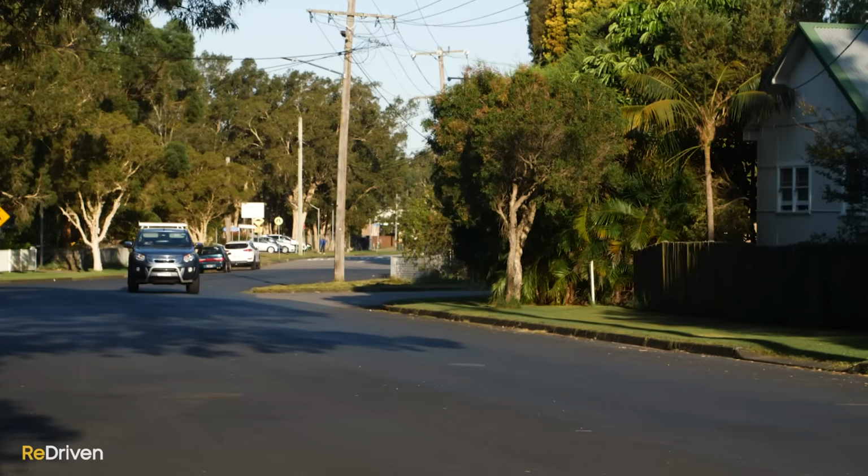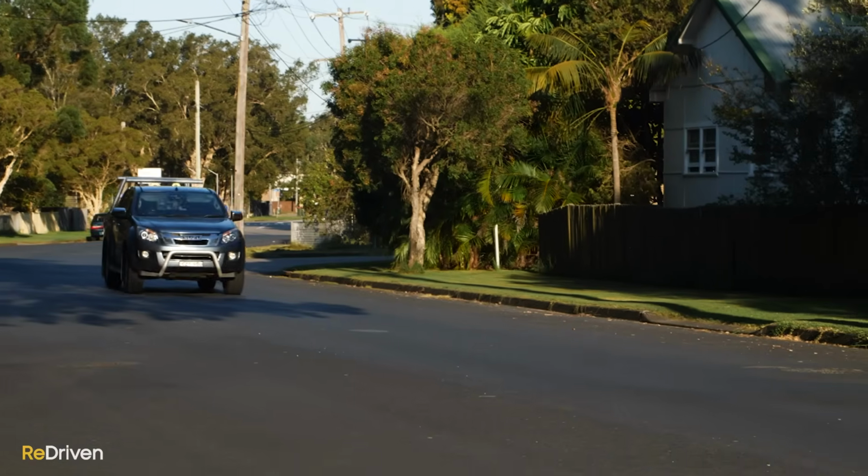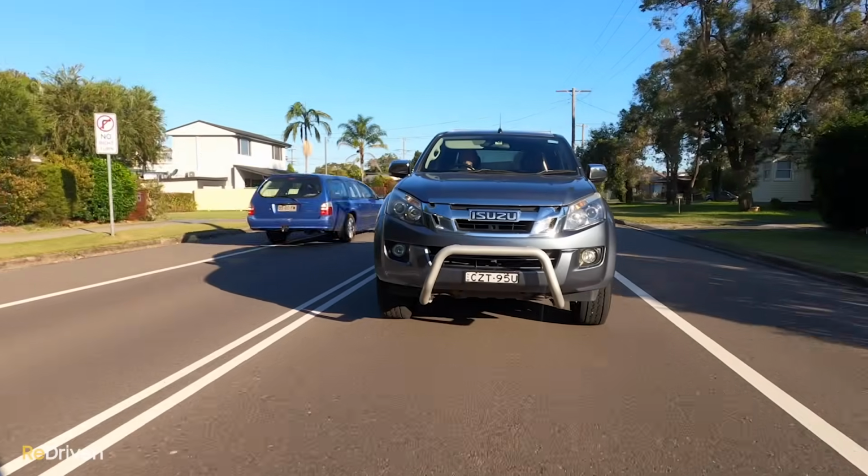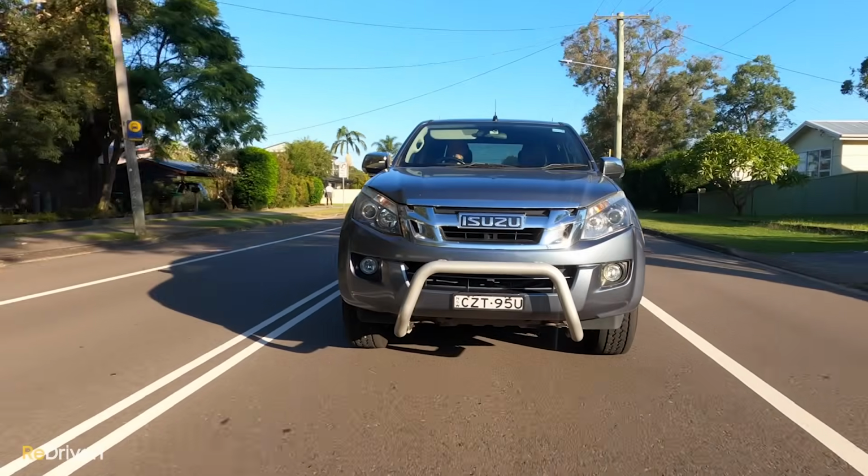Put your foot down and the D-Max does get pretty noisy. That engine is a rattly old beast of a thing, but it does what it's supposed to do. You put your foot down, it moves forward quickly, not that quickly, it moves forward. Even suspension and handling wise, it still feels like a ute. It's kind of jiggly all the time, the steering's pretty vague, doesn't really handle all that well. It's not supposed to, it's a ute.